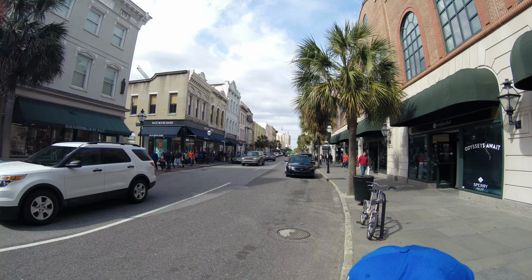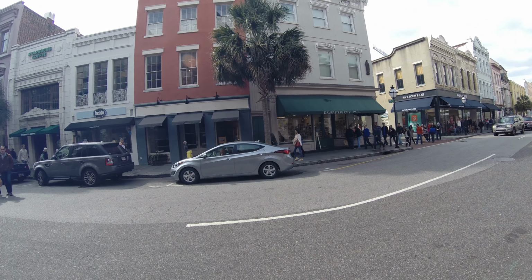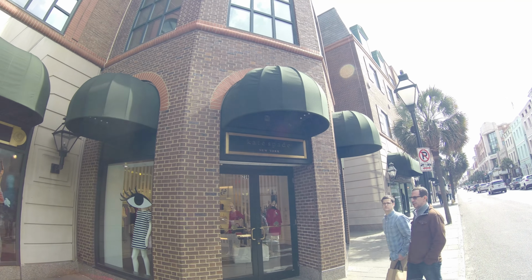If you like shopping, this is King Street here. It has a lot of stuff on it for shopping. It's all kinds of stores. And that's where the lady's at right now, in the Kate Spade store shopping.